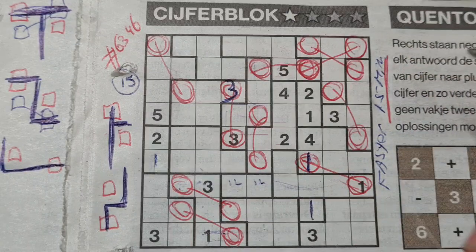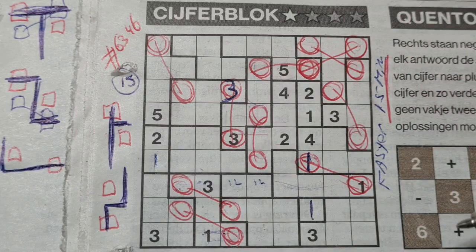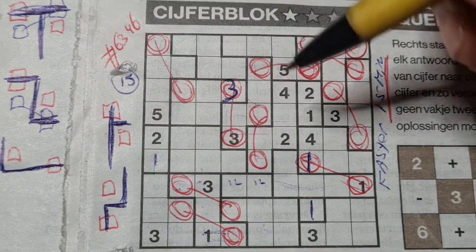And the question is why you need to recognize those shapes. Well, then the following step is easy for filling those numbers. So let's get started filling those numbers. Alright.